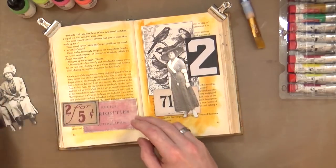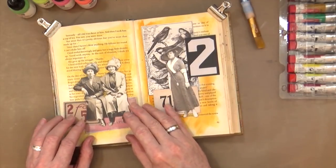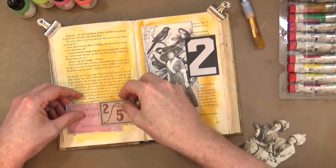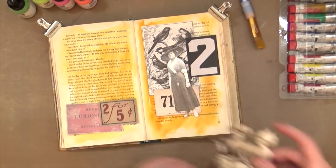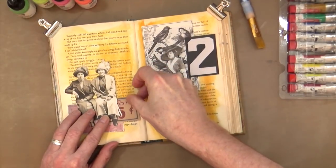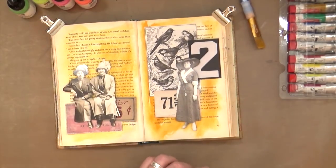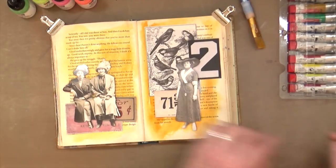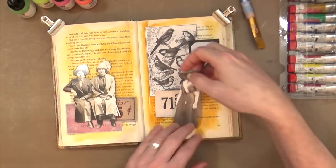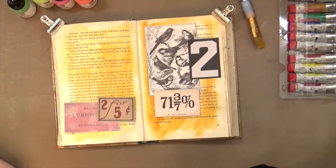So let's see if we can do that and see if we can get them to sit. Look at that. Oh, actually, I think I prefer it that way around. Yeah, I think I'm happy with that position there, and then I can start layering, before I glue those down, I can start layering some of those botanical elements behind all the ladies. So before we get too carried away, because that's exactly what's going to end up happening.